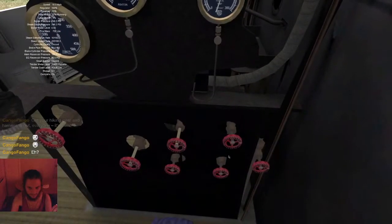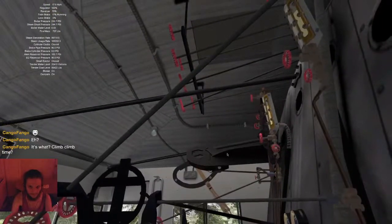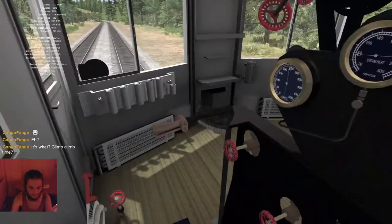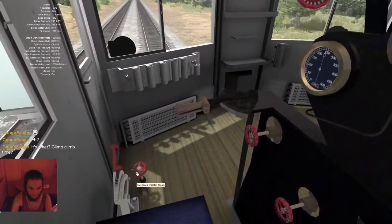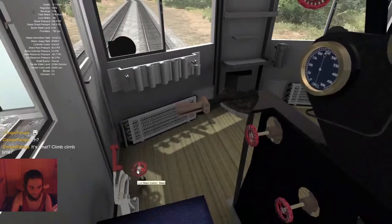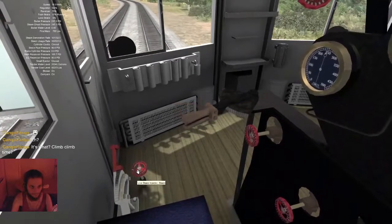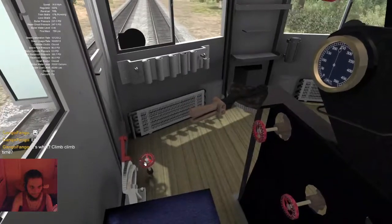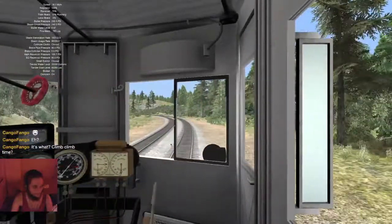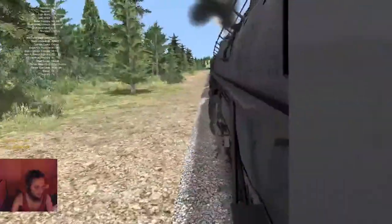Which one is that? Oh, is that up there somewhere? Where is that? Oh, it's down there. Because I'm guessing it's this open? Yes, it is. Good. Prime climb time.